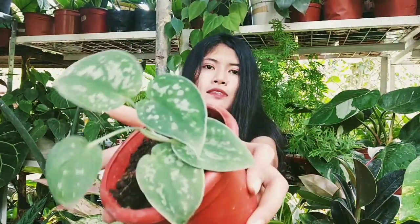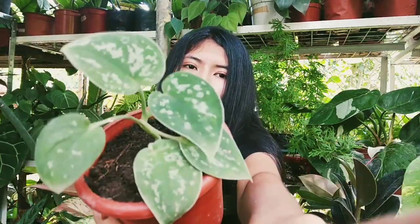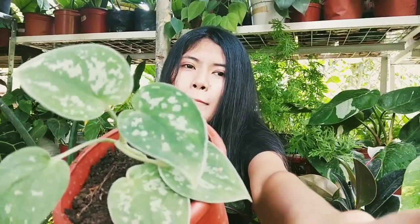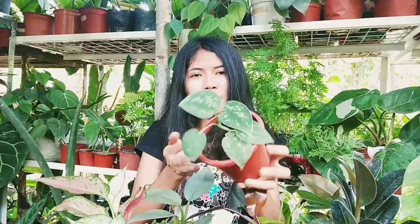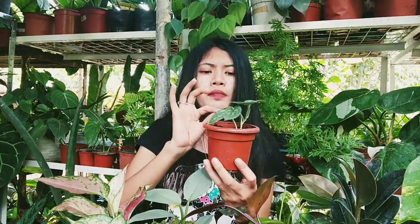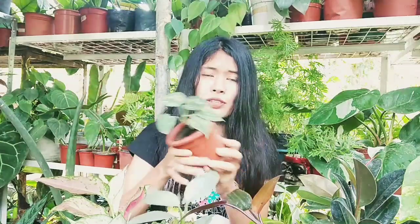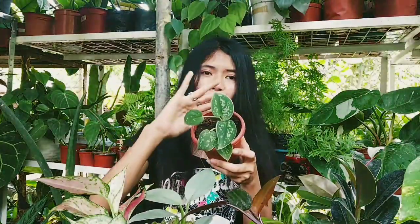And yes, try to look at this. Focus, come on camera, focus. What's wrong with you? Okay, so try to look at this. It's just so lovely because of the silver variegation here. And when it comes to the size of the leaf, it's smaller when compared to the silver satin that gets giant. I like this one. It's just a small one. That's why it's really, really cute.